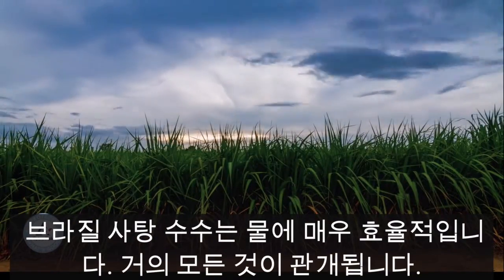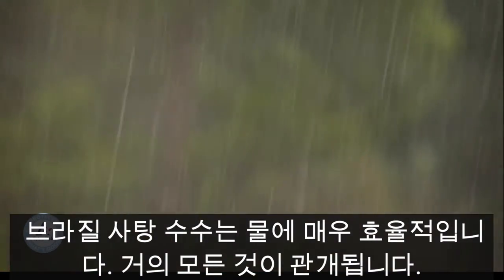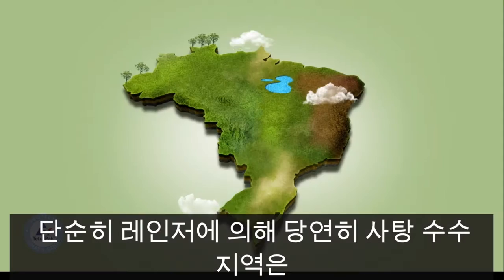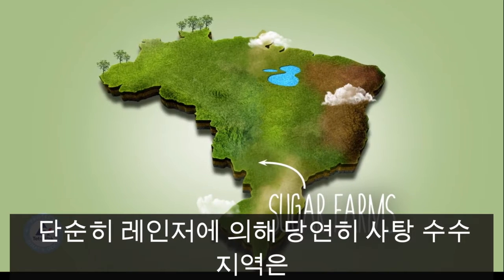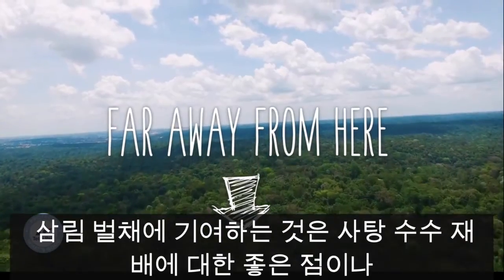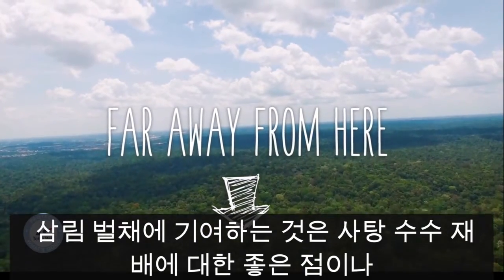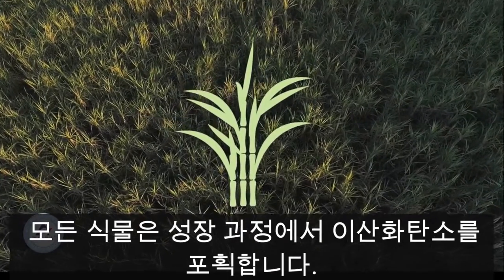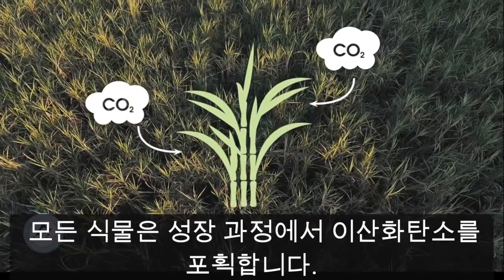Brazilian sugarcane is very water efficient. Almost all of it is irrigated naturally by simply rainfall. The sugarcane region is in the center-south of the country, about 1,200 miles away from the Amazon rainforest, so there's no chance of contributing to any deforestation. The good thing about growing sugarcane, or any plants, is that they capture CO2 in their growing process.